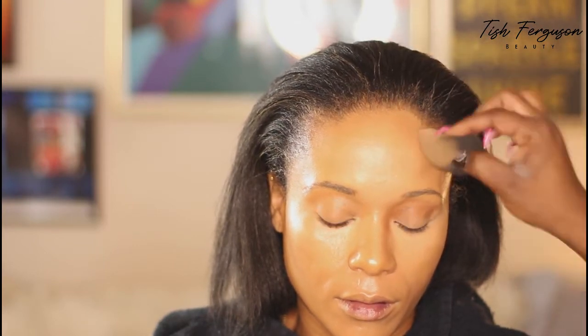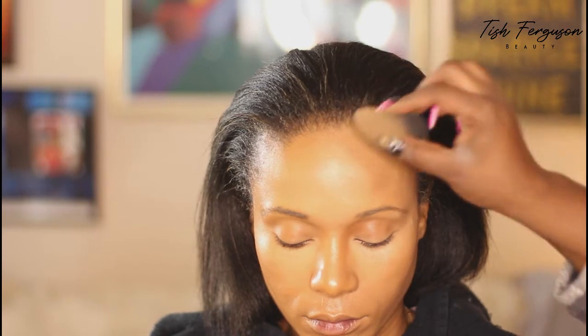You will be surprised how, if you do foundation first and you do all of these techniques first, how much you will pull back when it comes to doing the eyes, the eyebrows, anything else on the face. All you need is a good foundation application and you're good to go.